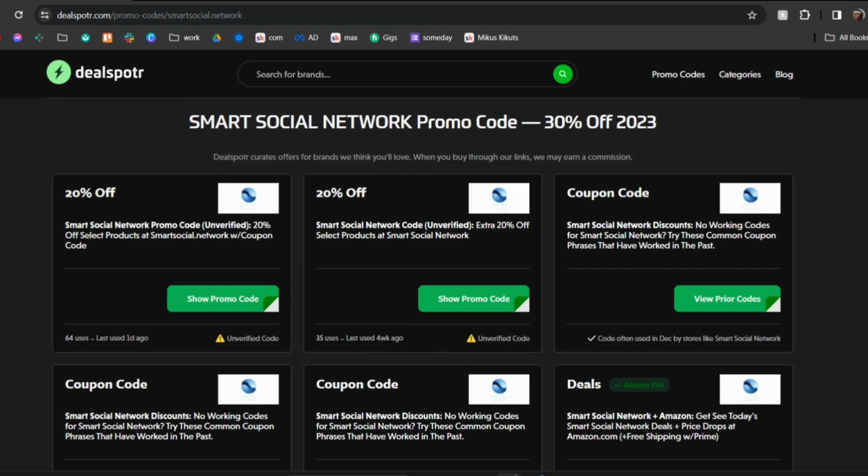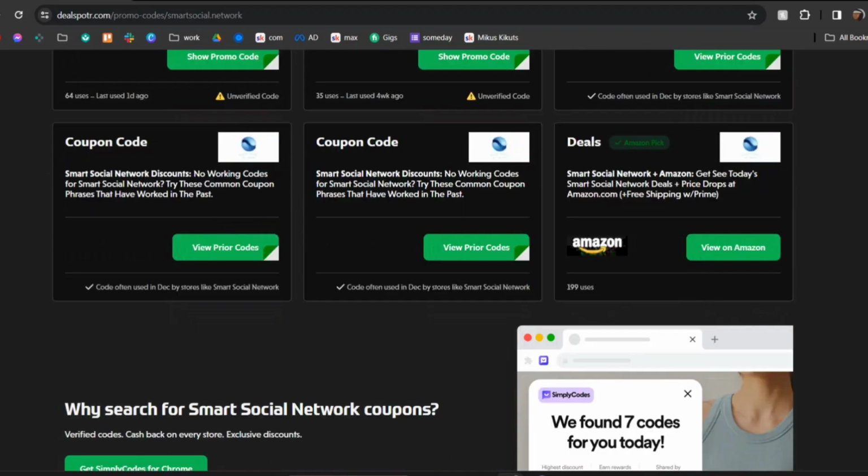The first website is DealSpot.R. So what you need to do is head over to Google and search for DealSpot.R Smart Social Network promo codes. And then the first website that comes up, you're going to click on that, which will look something like this. So you can see they have this 20% off coupon code and everything that you can choose from.